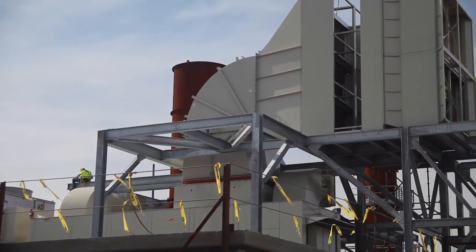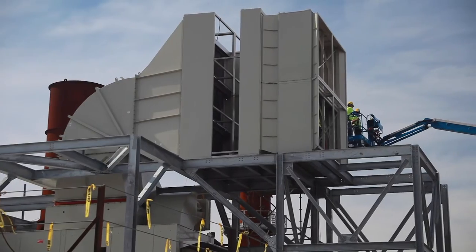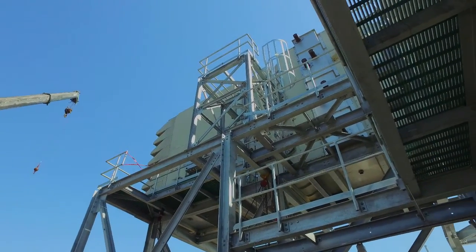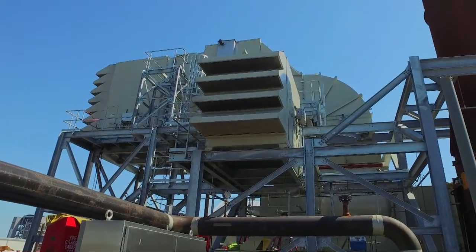So the turbine's going to suck all that air in, so of course that air has to be super clean before it can enter that turbine. So you can see behind me we're in the process of installing the catwalks and ladders that are going to gain us access to the air intake. The main purpose of these is to get up and change the filters.